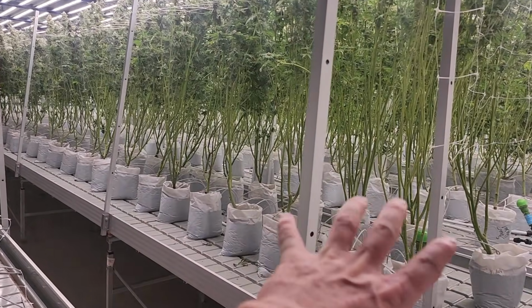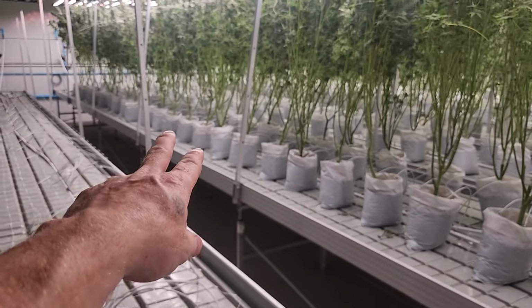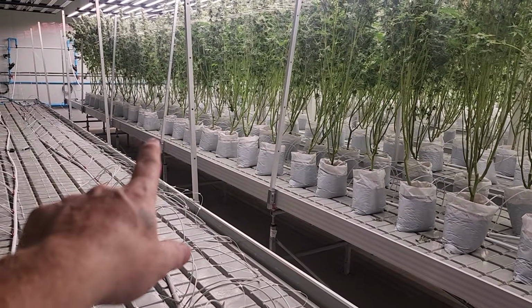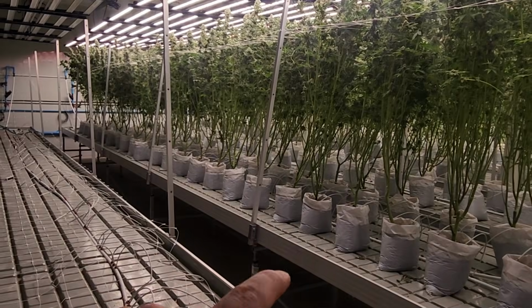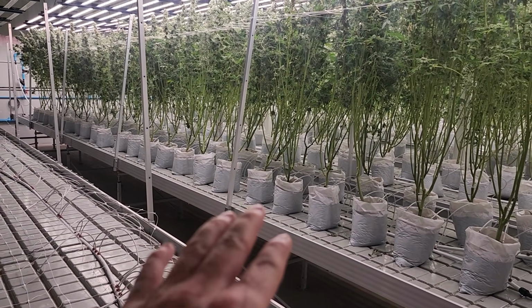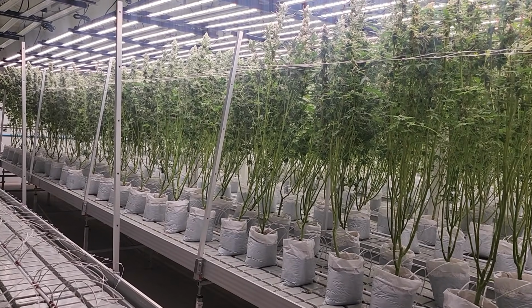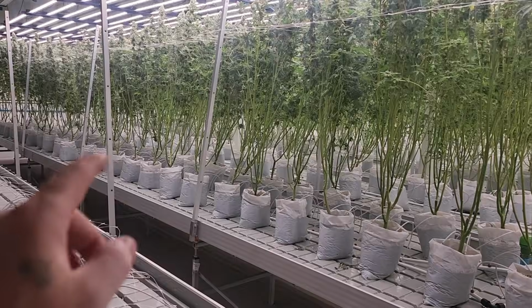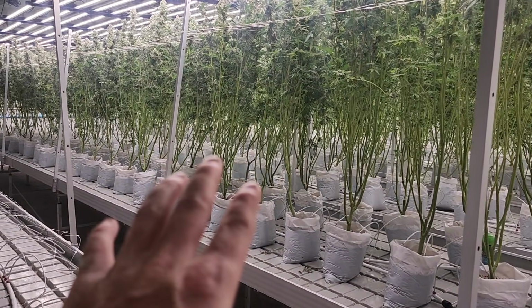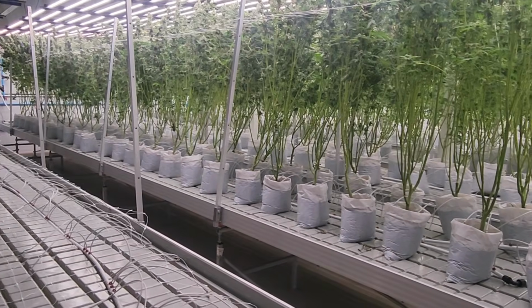We did, however, keep our clones here. We have Stomp Berries, Permanent Chimera, and Platinum Pave. A few phenos of each of those in here. The Permanent Chimera number 2 is looking really good in here. Stomp Berries number 14, Stomp Berries number 5, Platinum Pave number 4 are all my favorites along this one row.